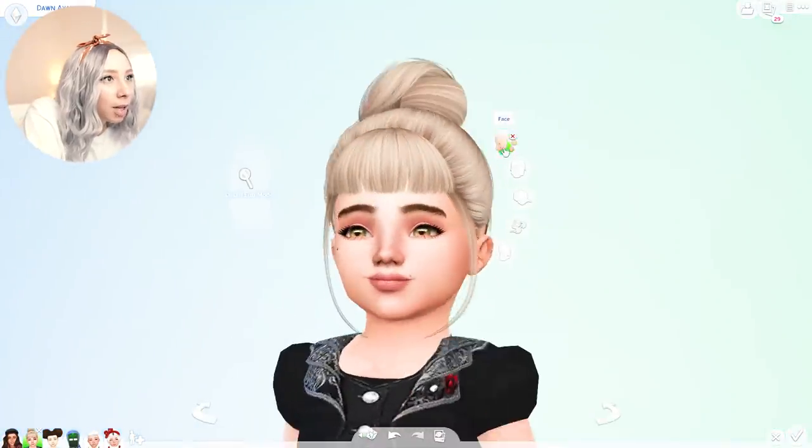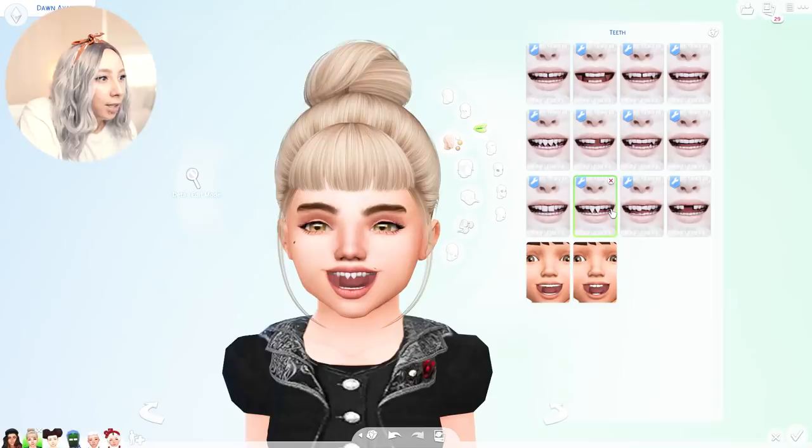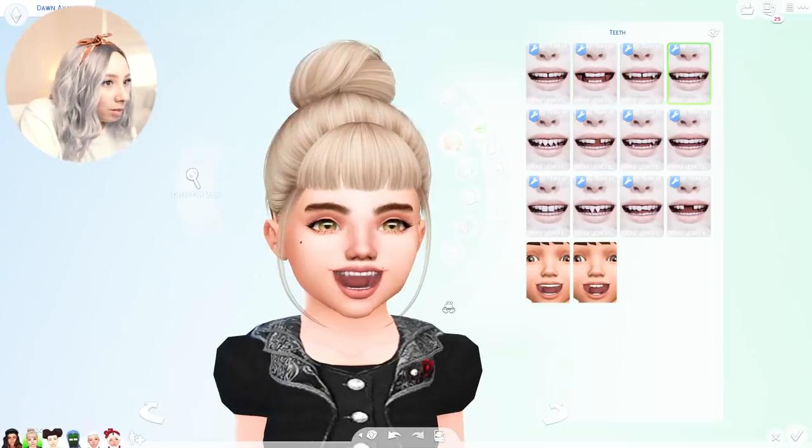We should give her some vampire teeth, actually, just to make it more official. Let's see. Should she have those or these or these or these? Oh, they're so small. Let's go with those ones.